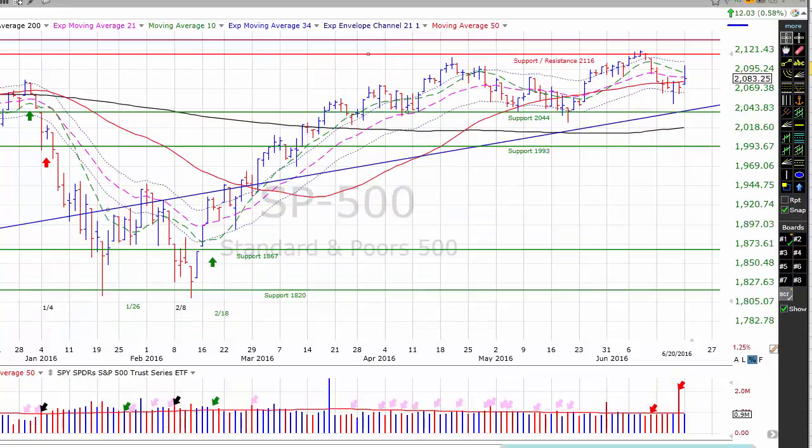S&P yesterday was up 12.03 points, or 0.58%, exactly half of what the Russell 2000 was up. We closed at 2083. Notice how the S&P 500 recaptured its 50-day moving average, which we show here in red. That's a bullish sign.